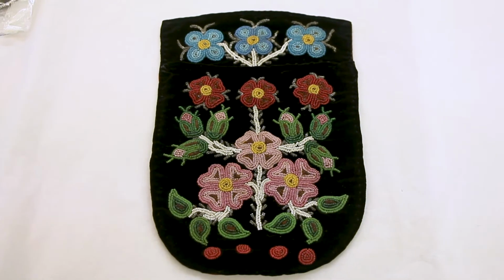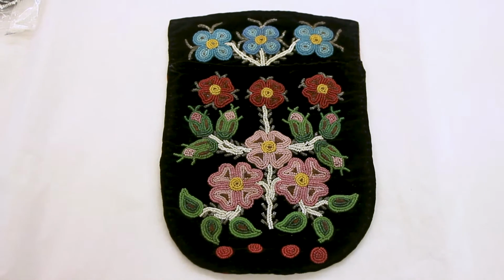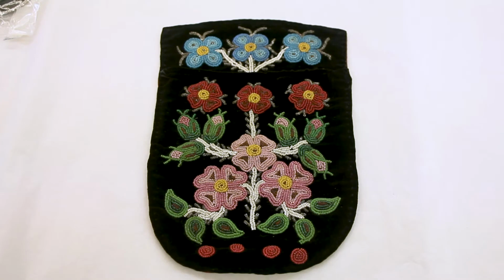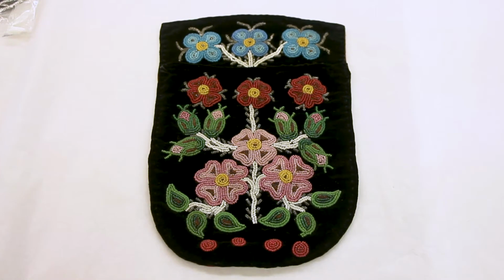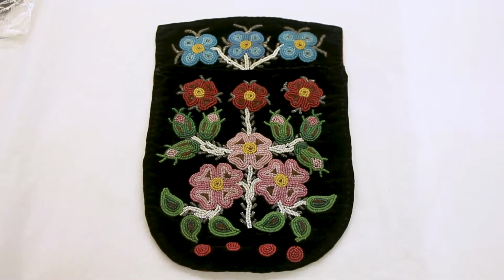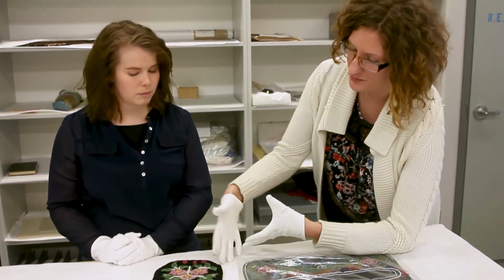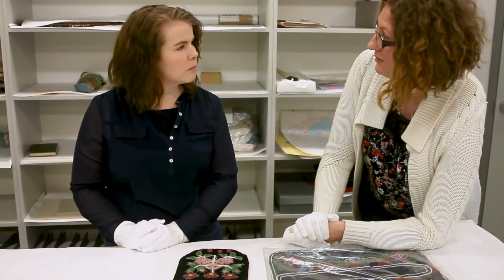So this particular piece here, it's a wall pocket, and no one has wall pockets anymore, but essentially this would be hung on the wall. It's a little pouch, and so wall pockets come in a lot of different shapes and sizes, and they were definitely a way to decorate your home. Using beadwork like that really helped show that you were doing well as a family. You could afford to display beautiful beaded items, and wall pockets could be used to hold almost anything.